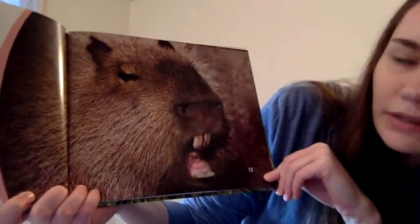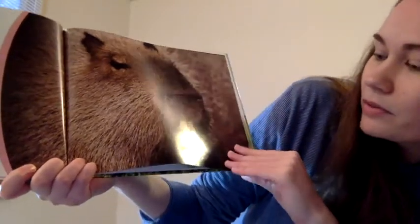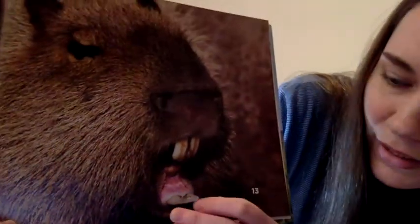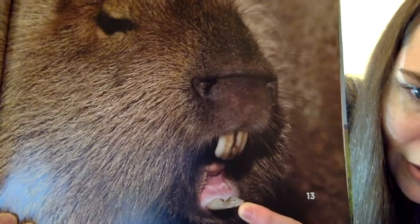They like to eat grass and water plants, because remember, they spend a lot of time in the water. You can actually, if you look very carefully, you can see a little tiny piece of grass stuck to this capybara's tooth. Do you see that? It's a little green piece of grass.